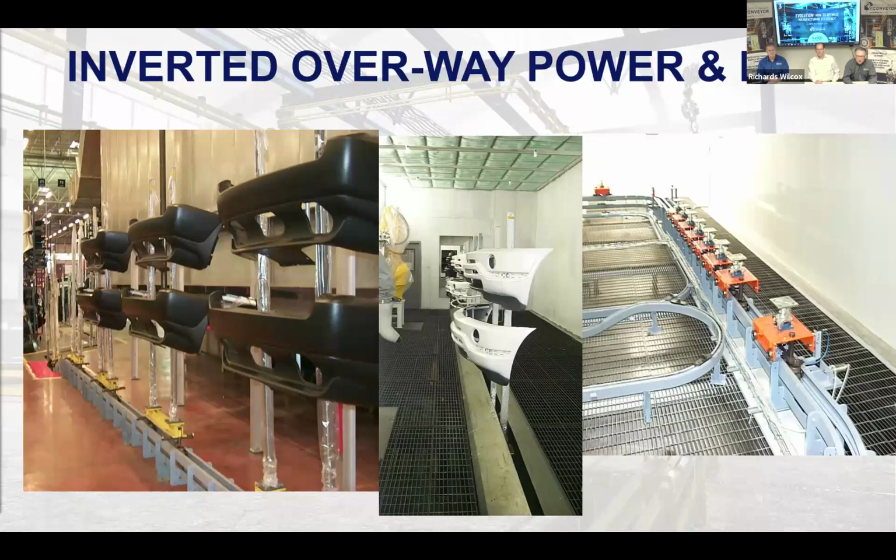And then we also have a product line that's called inverted overweight power and free. And this now gets up to about 750 pounds, I believe, per carrier. The picture on the right, now, when we have power and free, keep in mind, we can add a stop and accumulate. We can single them out, interface with robots. And that picture on the right is showing accumulated empty carriers before we put the load on.